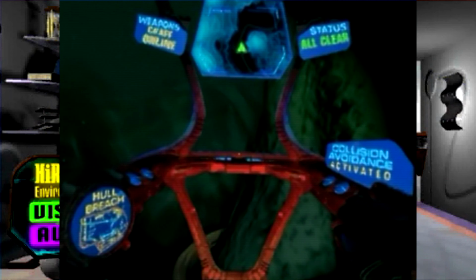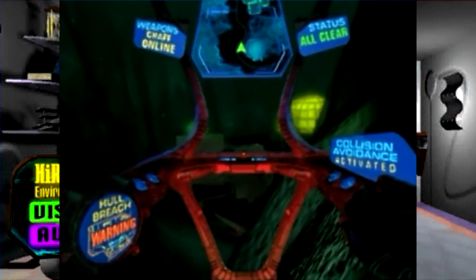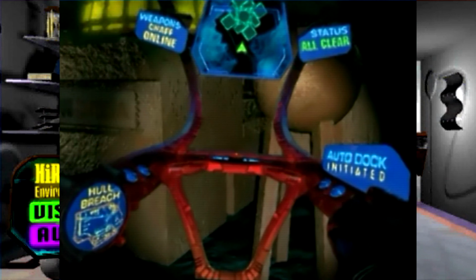Hull breach imminent. Yeah. Well, that's why we can't make any mistakes. Because as you can see, this is the right path, and we're already at risk of a hull breach on our mini sub.